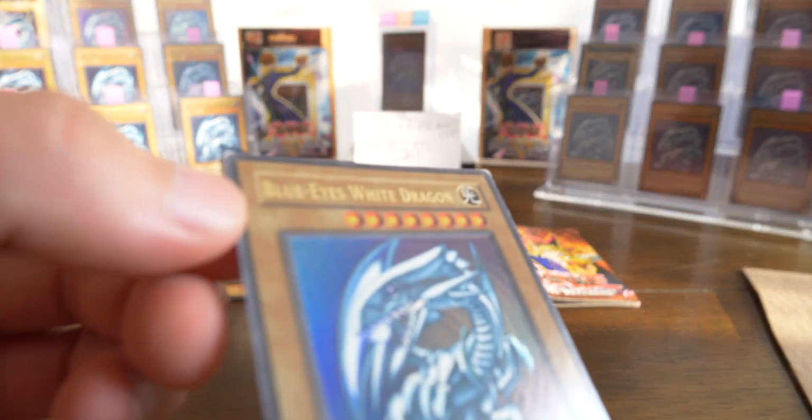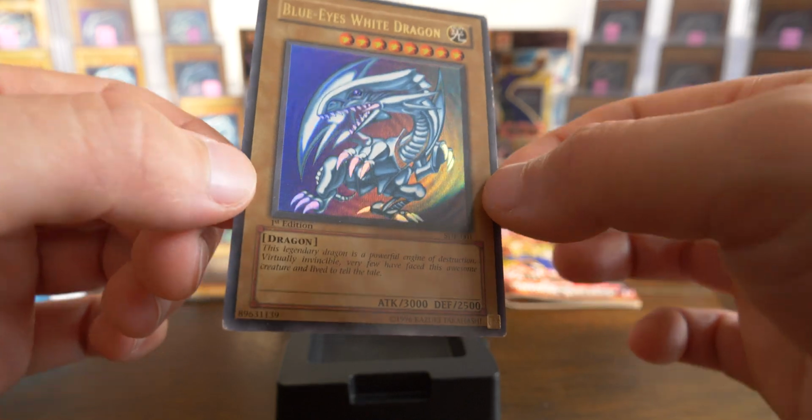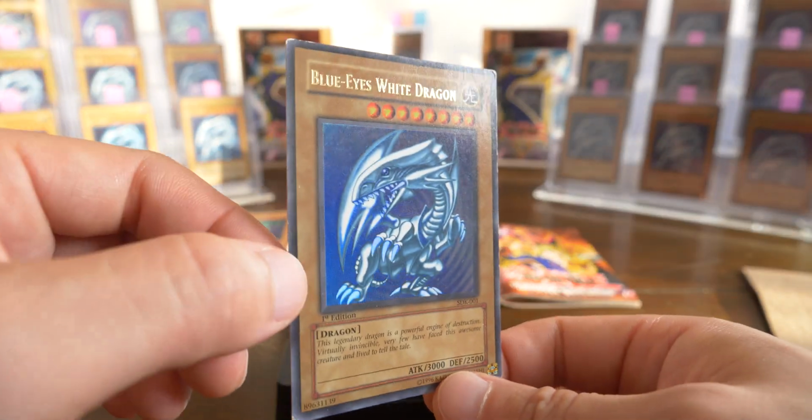Let's sleeve this up. Before I sleeve it up, I'm also noticing some cuts right there, if you can see that. So definitely nowhere near mint, but overall, a very good played condition.